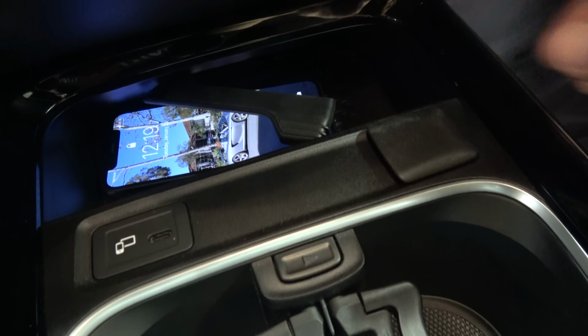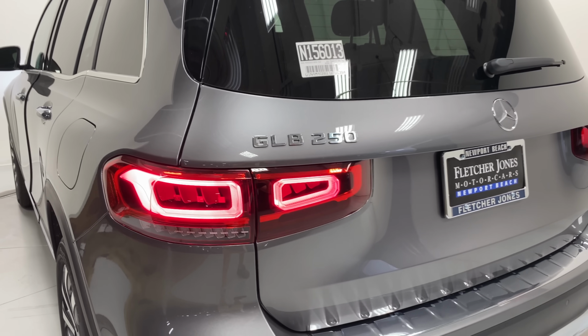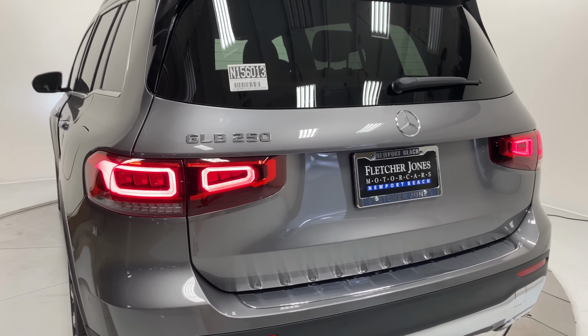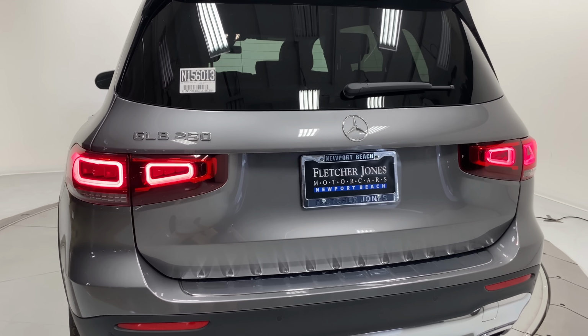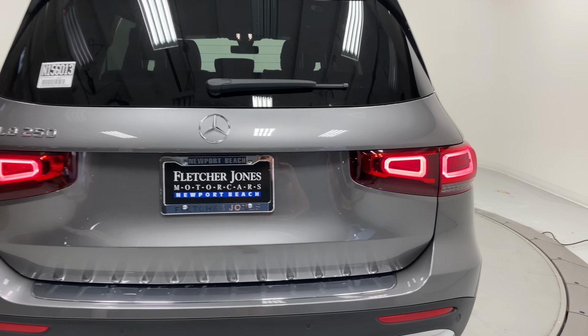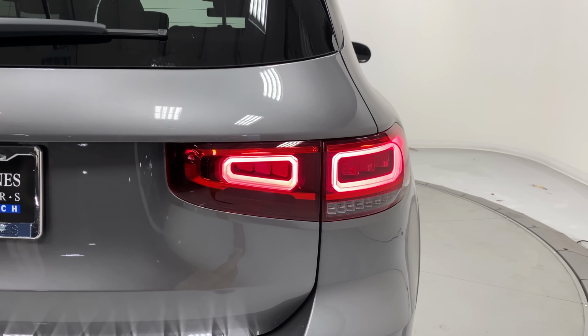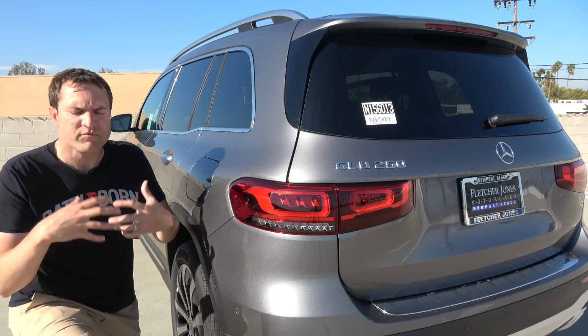And next up, let's talk taillights. You can see the look of these taillights is very distinctive, sort of these oddly shaped trapezoids lit up within the taillight housing. This is intended to match all of the other modern Mercedes-Benz crossovers. You'll see similar taillight designs in the GLS, the new GLE, and now the GLB. It's a very distinctive look, and it keeps all the Mercedes-Benz models in the same family.